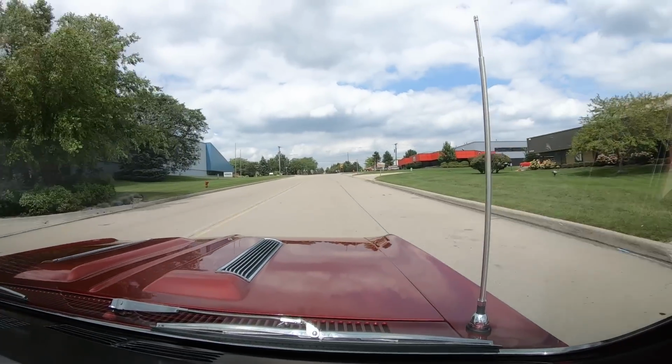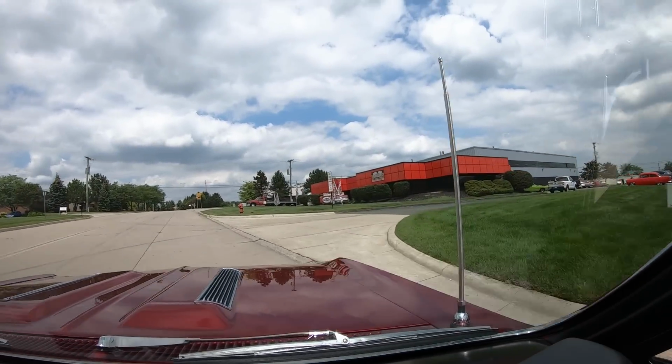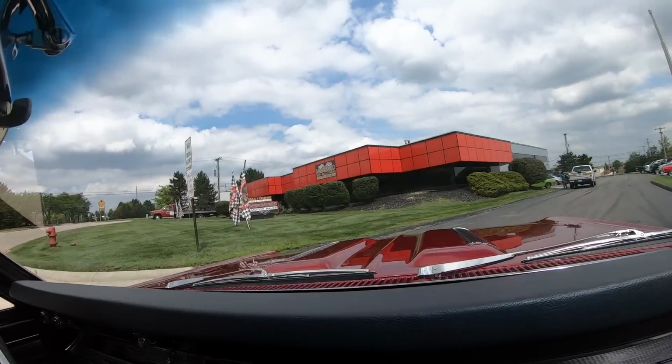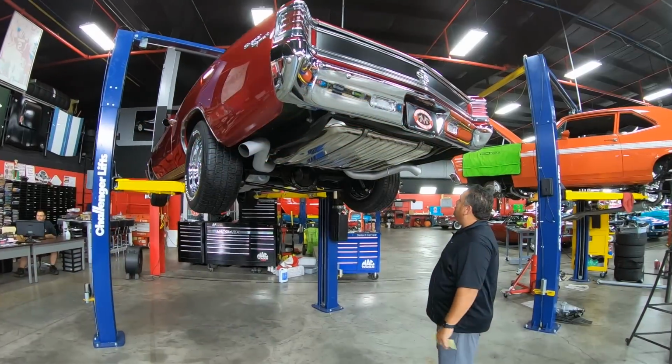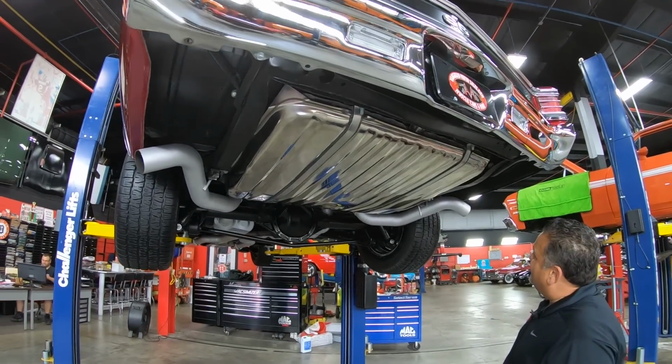This is one of our buildings here. We're gonna bring it in right now, put it up on a hoist, and show you just exactly what we look for.